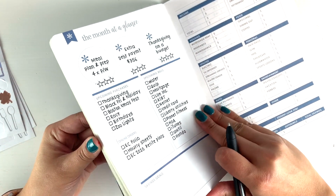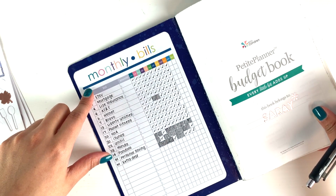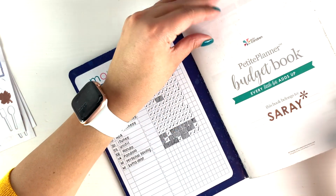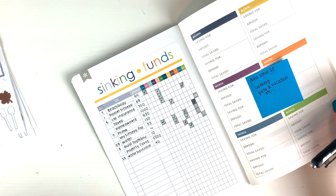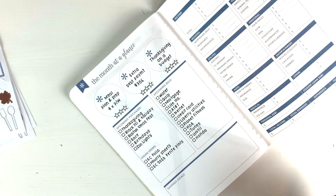To help me keep organized for all of the bills throughout the year, I reference this monthly bills sticker sheet. This is from my Etsy shop, as well as a sinking fund sticker sheet that I have listed here as well, just to allow me to visualize the entire year.